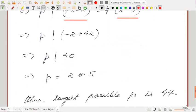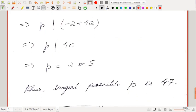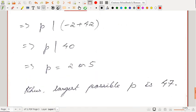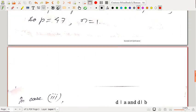p divides 40 and p is a prime number. So what are the only possible values of p? 2 and 5, since 40 has only 2 and 5 as its prime factors. So the possible values in the third case are p equal to 2 or 5. So what is the largest possible value of p? It's 47.